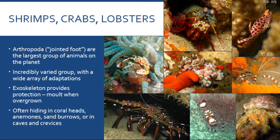Next, we have a group that I've grouped all of these together, your shrimps, crabs, and lobsters. They are part of the Arthropoda group, which is the largest group of animals on the planet. They are an incredibly varied group, with a huge amount of adaptations. If I was going to break this down into each group, we'd be sitting here forever. So I've just grouped it all together for you now, but I have linked some other related materials, videos, and articles for you guys to read as well.